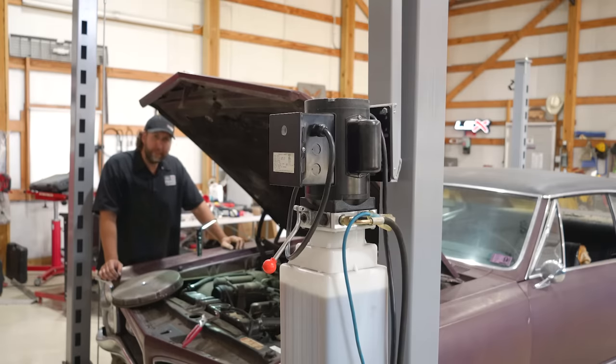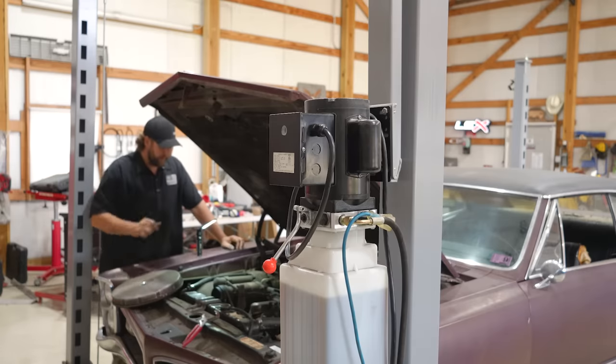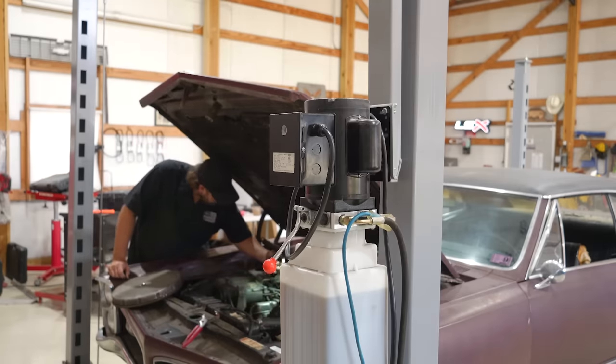Fuel, spark plugs, compression, noise out the tailpipe back there. Should run. This fuel pump looks rebuilt.